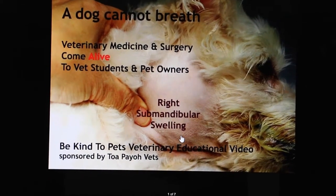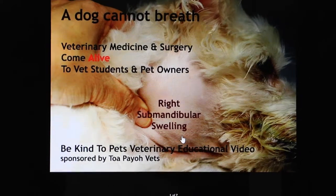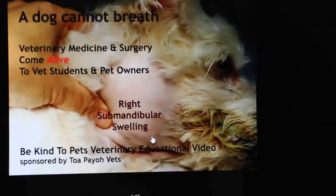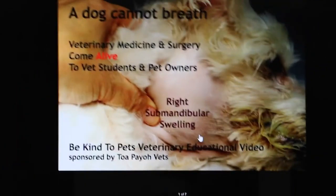So now today is about 4 weeks later. I will show you the dog, who is back to normal. Okay, now we go out and see. The dog is normal. Now we see the dog right inside. See, the dog is here.